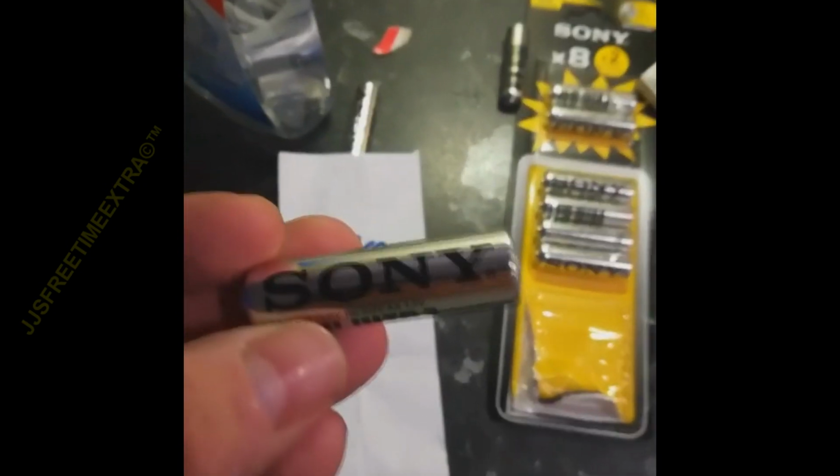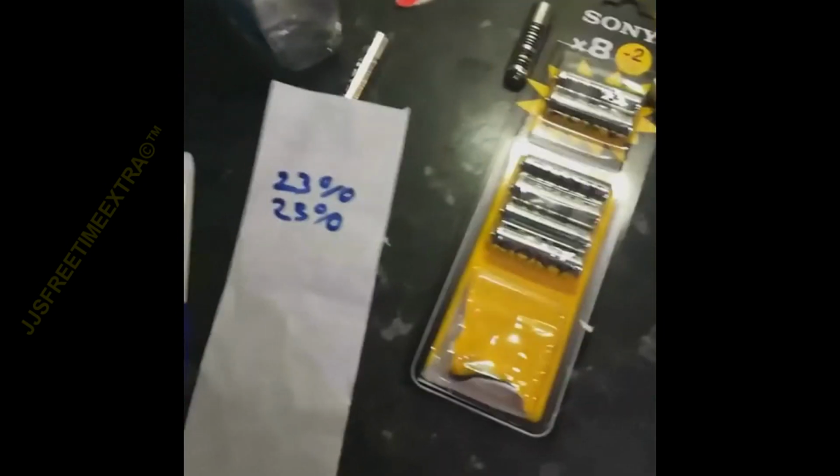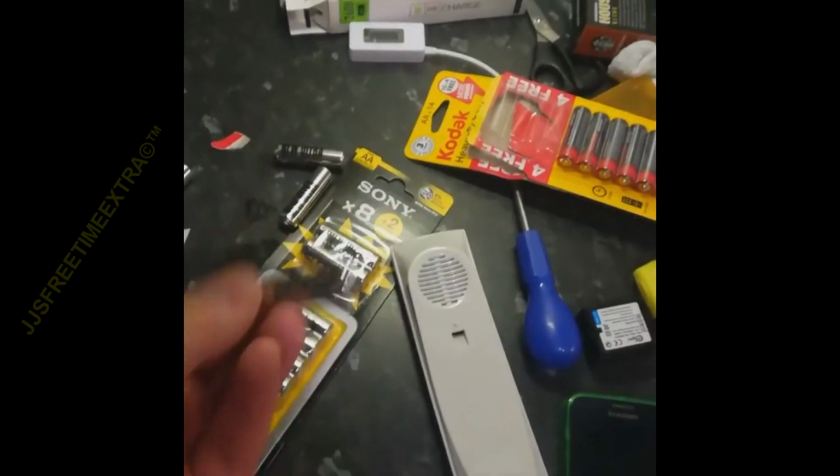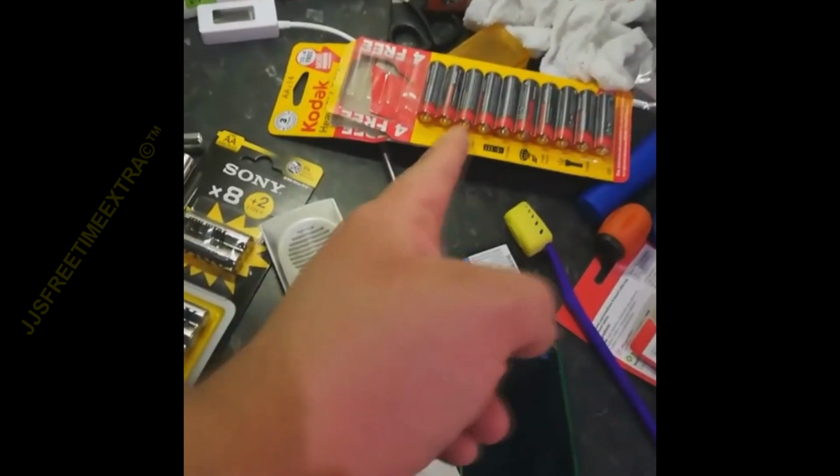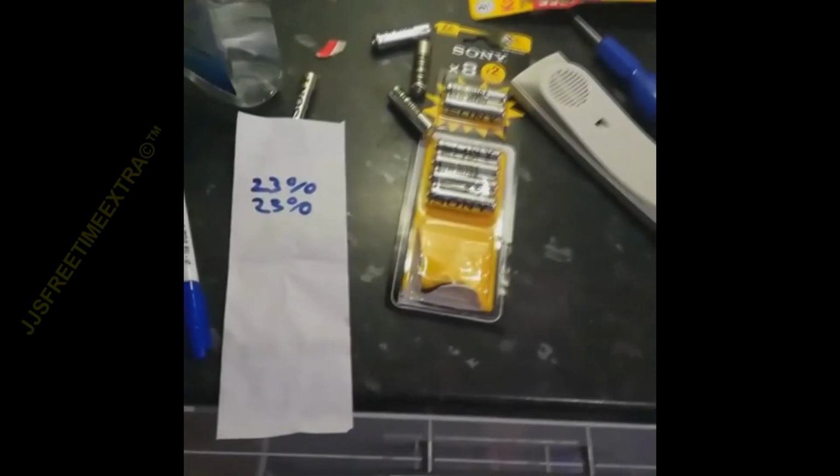Okay, so the test is over for the Sony batteries, and it's the same result, 23%. So again, these two batteries must be made in the same factory, because they're both giving out the same amount of power. So if you're getting either one of these, I would recommend getting these over these, because you get more, and same power. But I wouldn't recommend these anyway, but just saying, if you're convinced between them both and you think one's better than the other because it has a brand name on it, a proper one like Sony, don't be judged or fooled or whatever. These are shit.